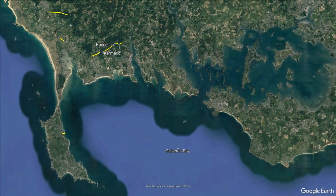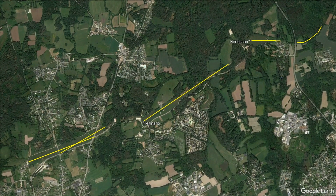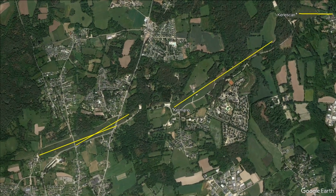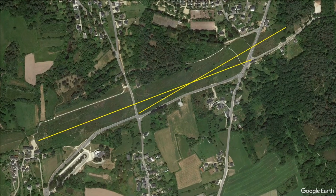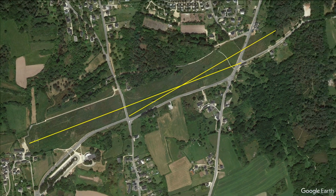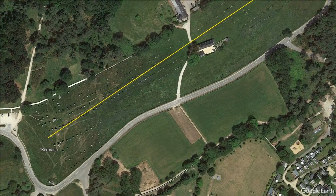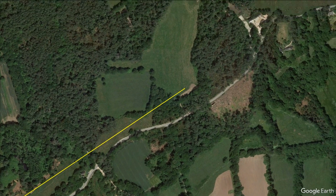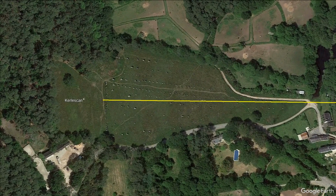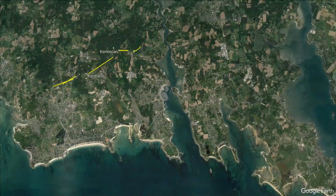So we're going to be looking now just at the Carnac alignments to start off with. And these Carnac alignments have always been classified into 3 bits. The part towards the west is called Le Menec. And there's a western part and an eastern part, because there's a slight change in direction. Then there's a central part, which is called Kermario, and then this part up here to the northeast, called Kerlescan and the Petit Menec. So that's the whole thing, about 4 kilometers in these Carnac alignments.